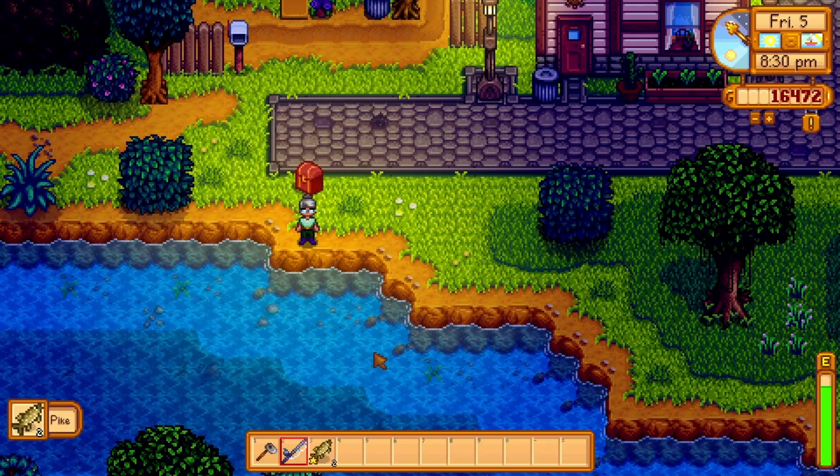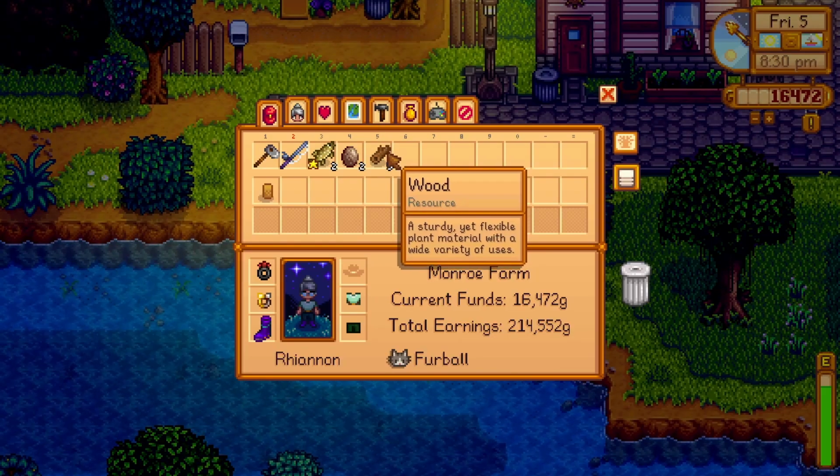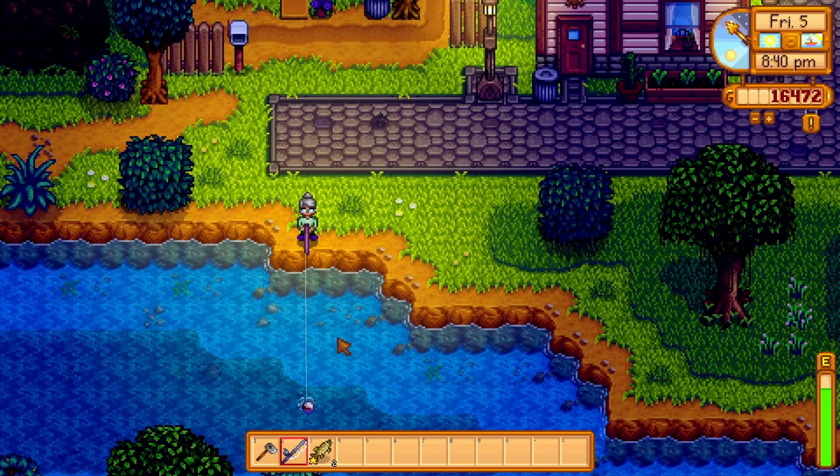Look at that. I got 2 fish first cast, and they were both gold, and I got a treasure chest. Oh my goodness. Now that is a great way to start a night of fishing, don't you think? I was very excited about that.